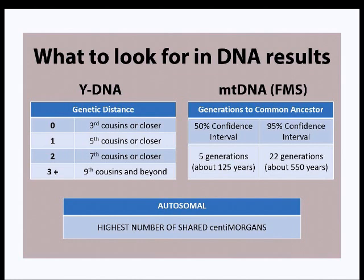Genetic distance numbers are interpreted a little differently for each type of test. In Y-DNA, the numerical values imply broad relationship ranges, whereas mtDNA, or mitochondrial DNA, values indicate a common ancestor between two testers within a range of anywhere between 5 to 22 generations, or up to a total of 550 years between them.